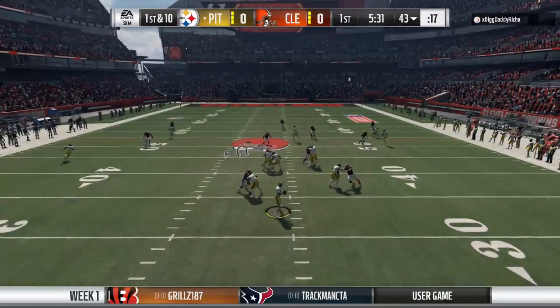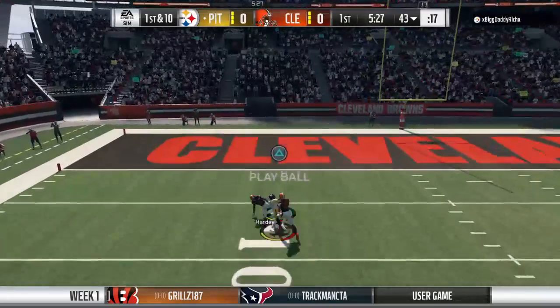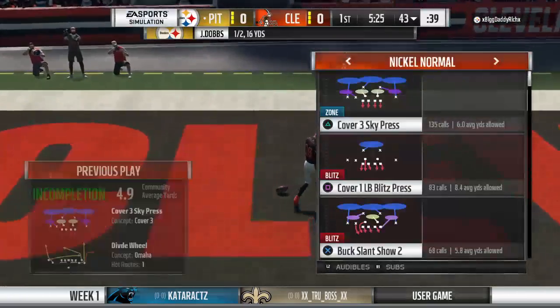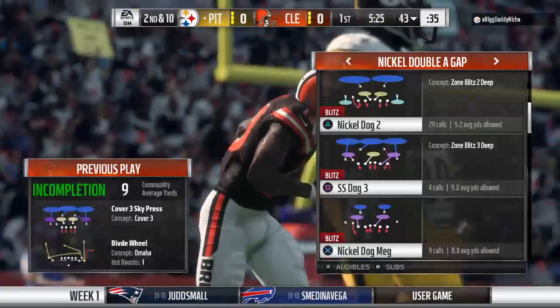On first down, Downs to throw. He's going to sling this deep downfield. And that one falls incomplete. Looked like he might have had position there, but he couldn't hold on at second down.